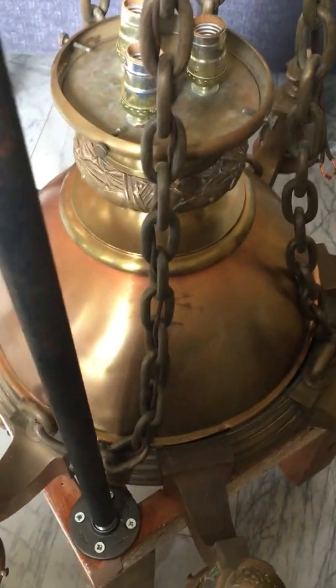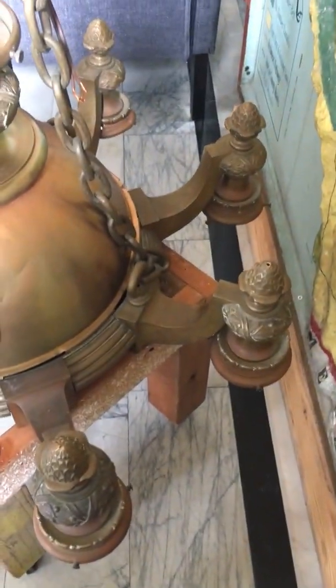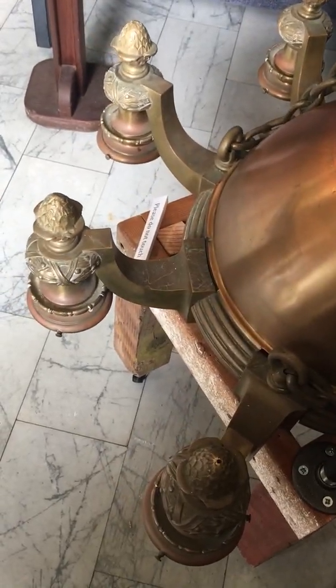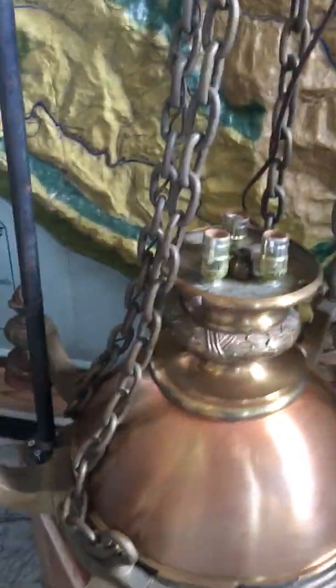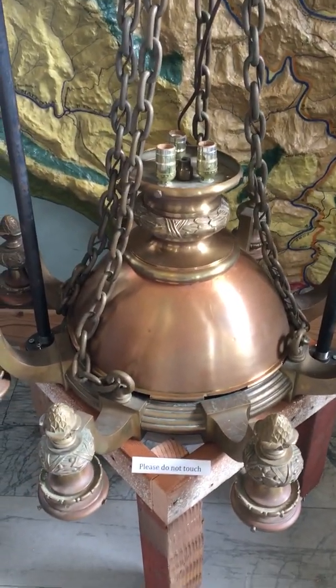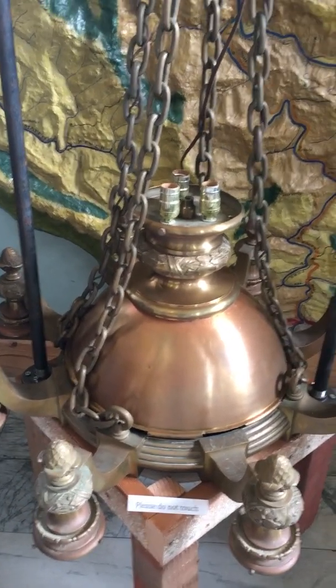So I'm not sure on this chandelier if there are reproduction pieces or if this is all original. I'd have to double check on that. But it's really a gorgeous fixture, and I'm really looking forward to seeing them back up on the ceiling. And just so you don't get dizzy, I'm going to go and take a look at the ceiling.